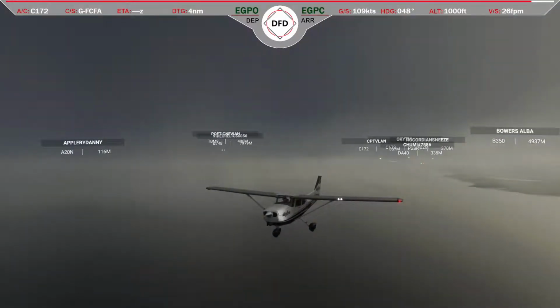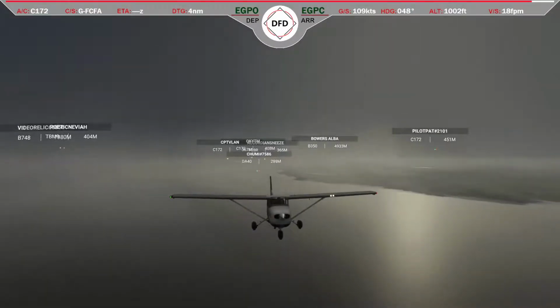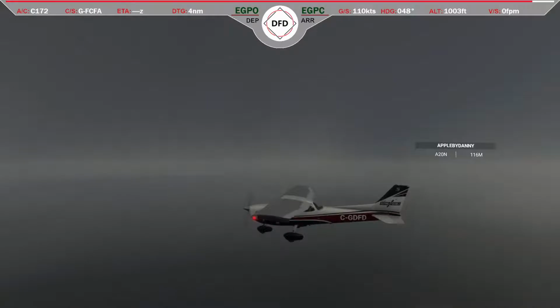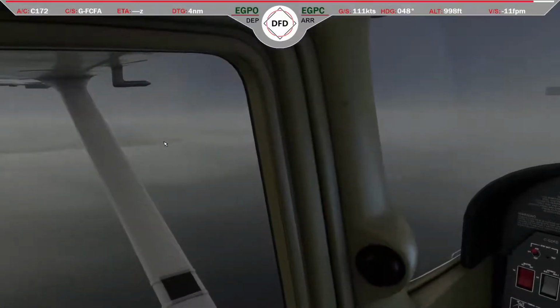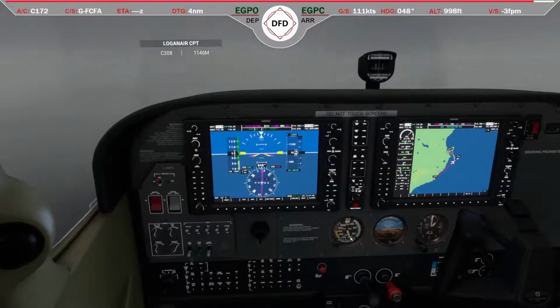Oh, my lights are on. Looks like we got everybody back there. So I wonder if this would make more sense to be right-hand circuits at this airport, given it's out over the North Sea, but that's fine. There, I can see the airport lights. Looks like the runway. So I'm going to turn to north.